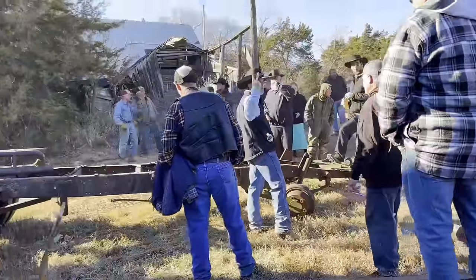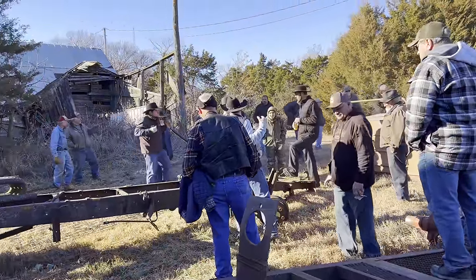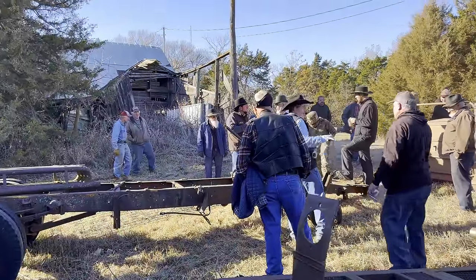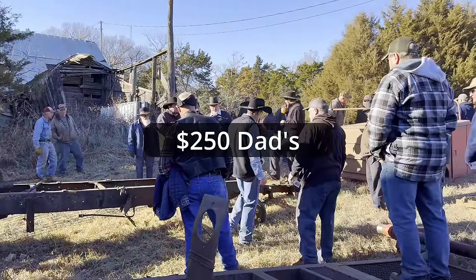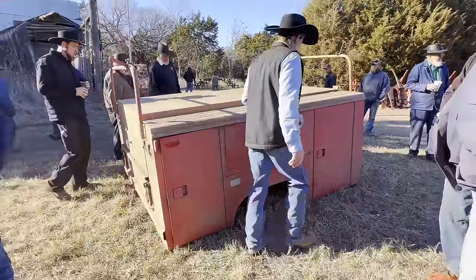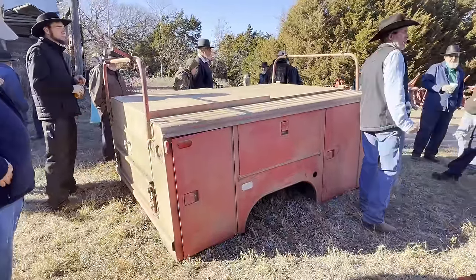175, 2 now, 2 and a half, 3 among 300, 3 among 300, now 2 and a half and 3. So, $250. We got a utility bed. Well, of the utility bed, how about it? Clean as a pen, guys. Take a look. High to bump, 100 and a half.